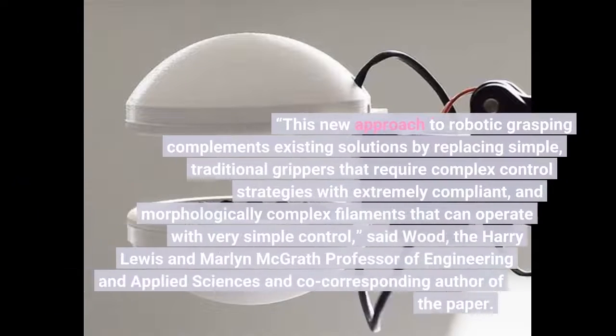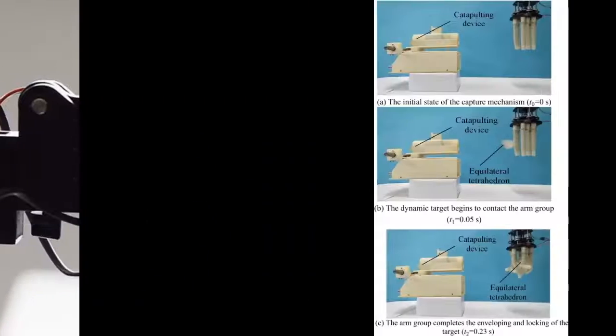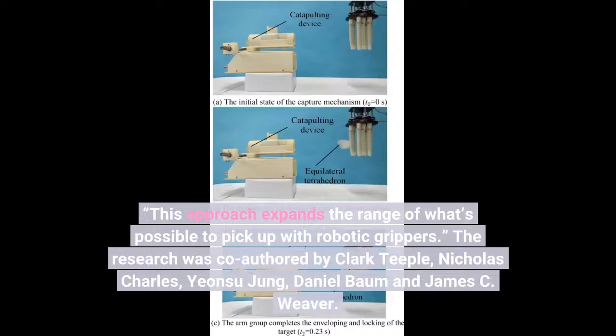"This new approach to robotic grasping complements existing solutions by replacing simple, traditional grippers that require complex control strategies with extremely compliant, and morphologically complex filaments that can operate with very simple control," said Wood, the Harry Lewis and Marlon M. "This approach expands the range of what's possible to pick up with robotic grippers."